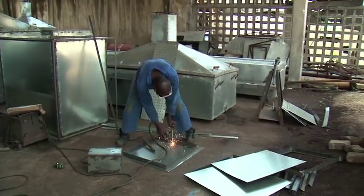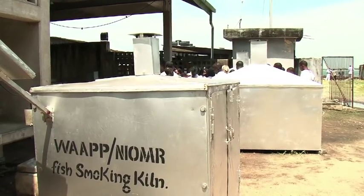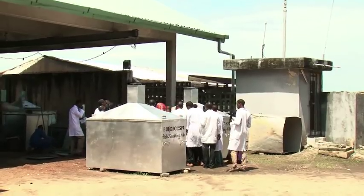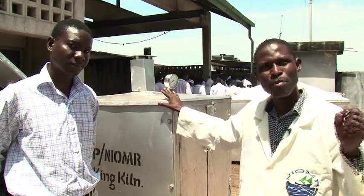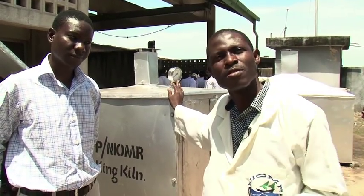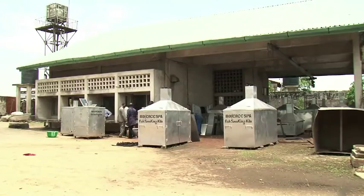The smoking kiln is a concrete result of the project entitled Development of Cost-Effective Technology for Fish Smoking and Drying, supported by WAP, the West Africa Agricultural Productivity Program. These are among the team members that started the project, as I said, and we also have our technicians in the workshop that started with the design and the fabrication of the equipment in line with the approval of WAP. We developed the proposal, and according to that specification, we developed the equipment.